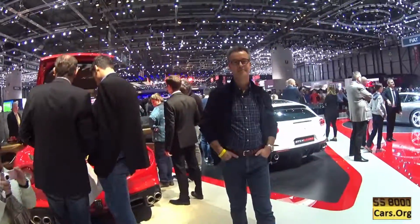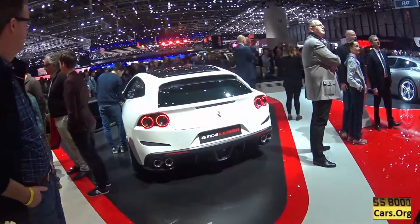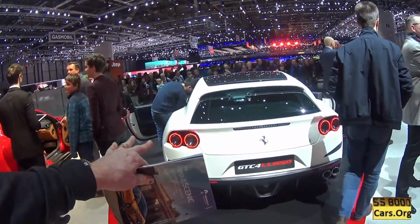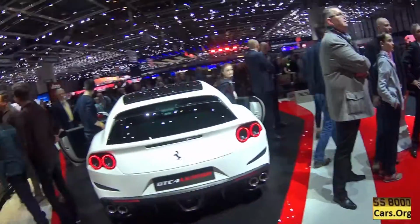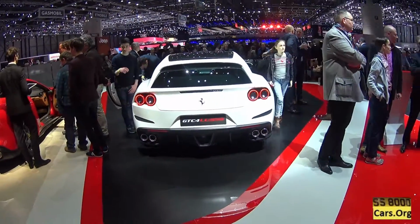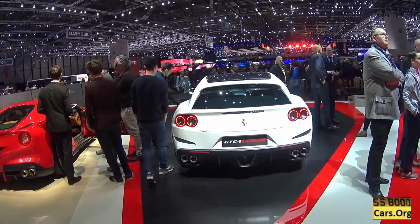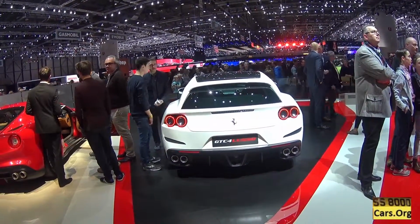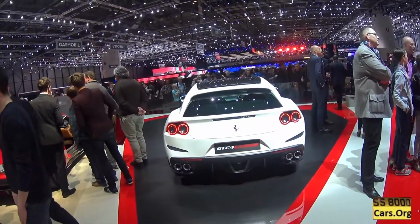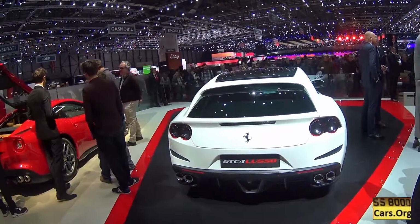So we move over to the GTC4 Lusso. Now the GTC4 Lusso, of course, has gone back, I point this out immediately, to 2 rear lights on either side, which I think on a wide car does look nice. I mean, I had a 575 which had 4 rear lights, and I always thought that looked slightly preferable to the 2 lights. But again, on something like the 458 and 488, the 2 lights at the rear look good. I like the 4 lights though.